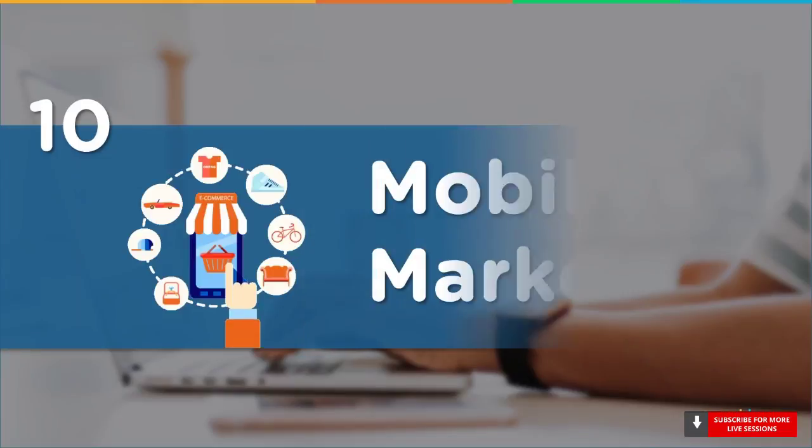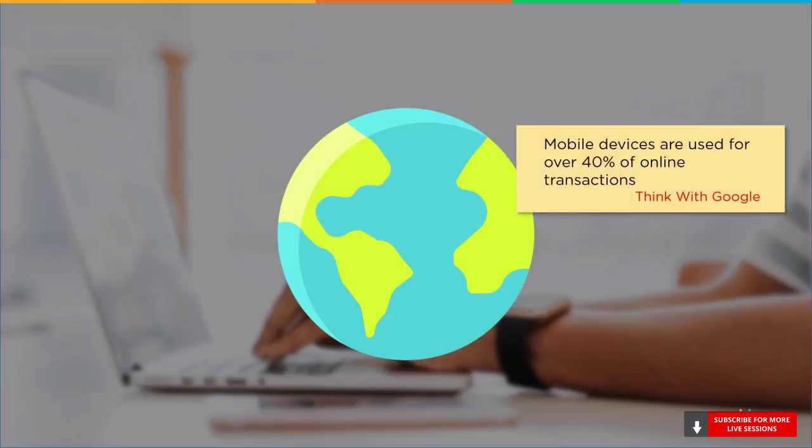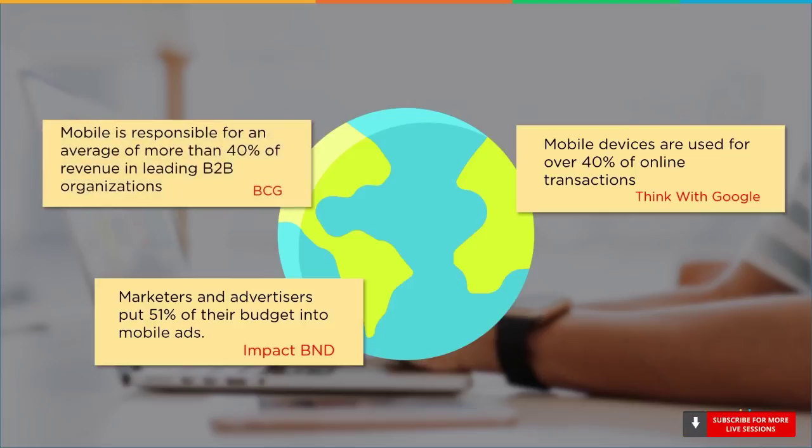Now on to number 10, mobile marketing. Before we get on to talking about mobile marketing, let's have a look at some stats related to mobile marketing. First off, mobile devices are used for over 40% of online transactions. Next, we have marketers and advertisers put 51% of their budget into mobile ads. And finally, mobile is responsible for an average of more than 40% of revenue in leading B2B organizations. So what is mobile marketing?